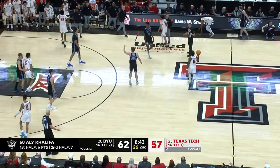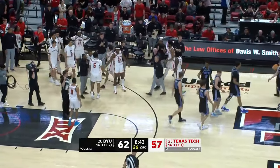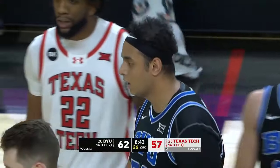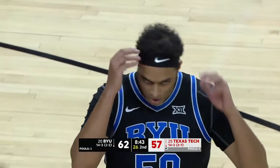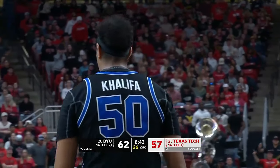Now Khalifa with 13. And a timeout called by Grant McCaslin. Ali Khalifa asserting himself. One of the few players from the country of Egypt. Watch the floater. So I think the impressive thing about Ali's skill set is it has fit perfectly in with the ball moving, cutting, shooting Cougar teammates this year.